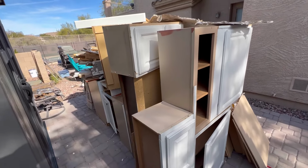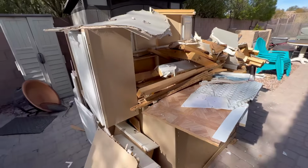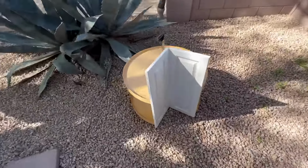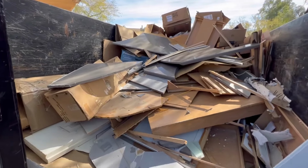There's some more good ones in here. I'll try to hang on to them for a friend of mine who might be able to use them, but let me show you where the trailer situation's at. This thing I still haven't loaded, but it's kind of an odd shape, so I was trying to load flat stuff first. That's where I'm at.